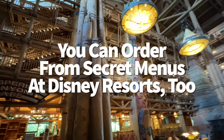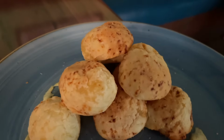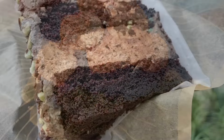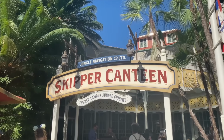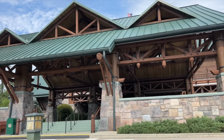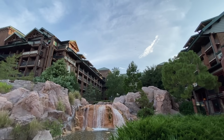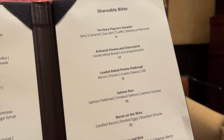Some of Disney's secret menu items have become a little more mainstream nowadays, like the Brazilian cheese bread over at Skipper Canteen in Magic Kingdom. We probably talk about it too much. Or the secret cake slices that are sometimes available over at Gideon's Bakehouse in Disney Springs. And if you didn't know about either of those before, well, surprise, now you do. But Disney also has a whole slew of other off-menu items at different restaurants that you'd never know to ask for if you didn't hear about them down the grapevine. Hi, I'm the Grapevine. Nice to meet ya. For example, at Territory Lounge in Wilderness Lodge, you can actually order some specialty items from two of the resort's other restaurants.